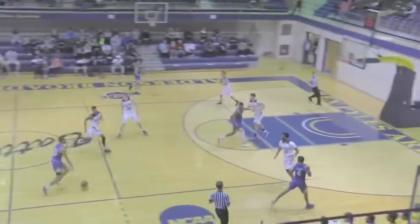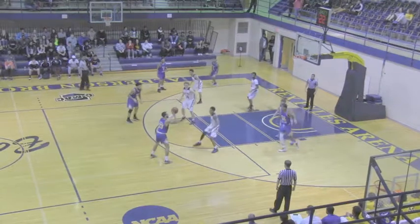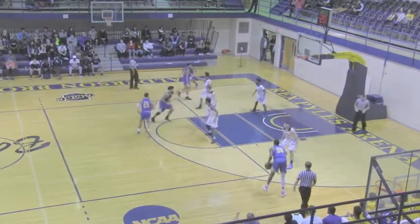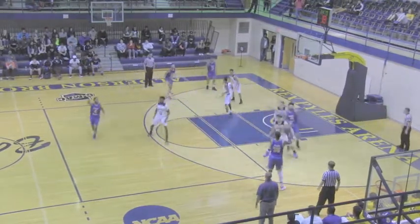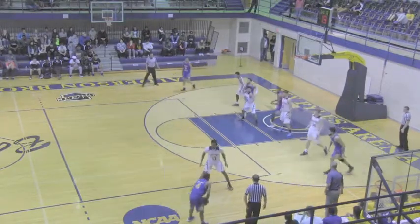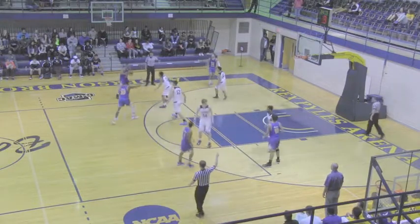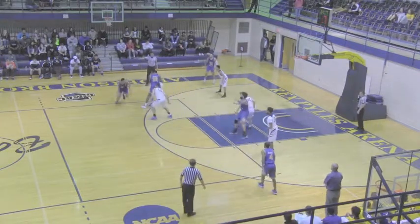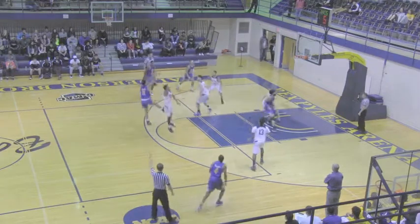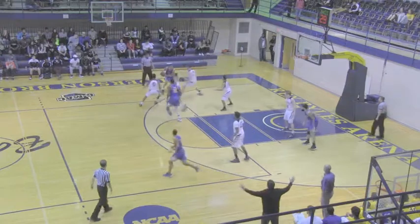Here comes Mills, wasting no time. Mills underneath to Mitchell. Mitchell doesn't like it. Back out to Mills. Mills, top of the key, gives it back to Mitchell behind the arc. Cook now with the ball in the near corner, finds Sanders by the NCAA logo. Davis now with 6 left to shoot on the shot clock. Davis at the three-pointer, too short. Rebound, Mike Mitchell, fresh 30 seconds.